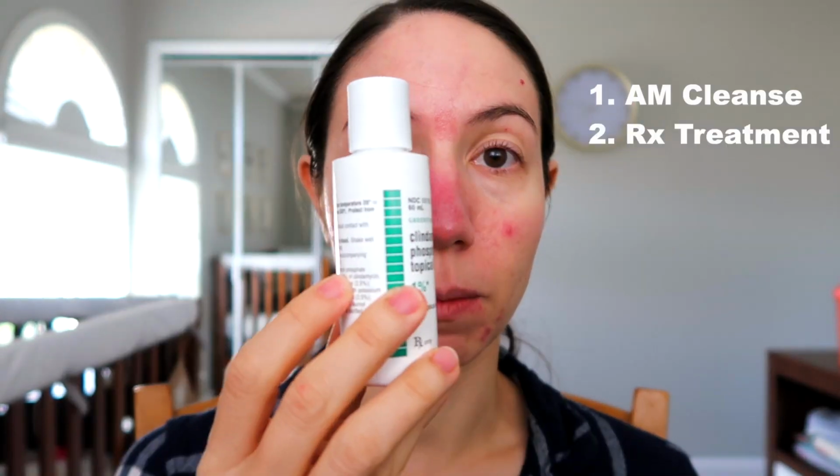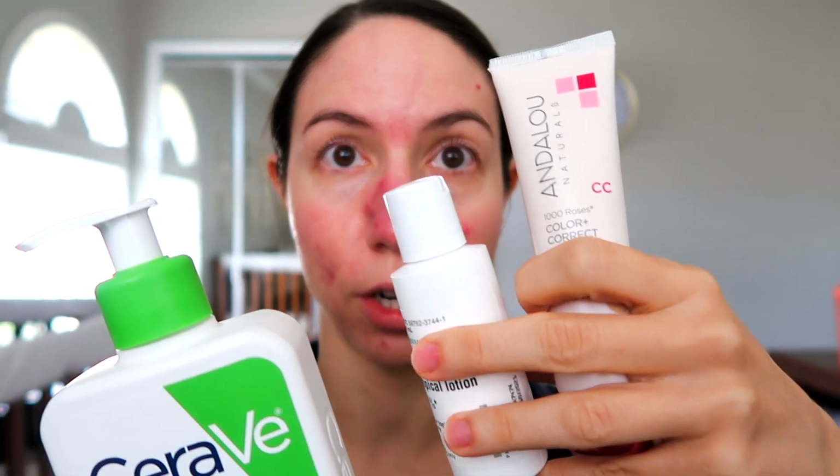All right, and so for a quick recap, AM: cleanse, followed by treatment, followed by protection. Cleanser, treatment, sunscreen. In the evening, cleanse, moisturize. Once a week or every 2 weeks, a mask. And the last thing is cilantro.